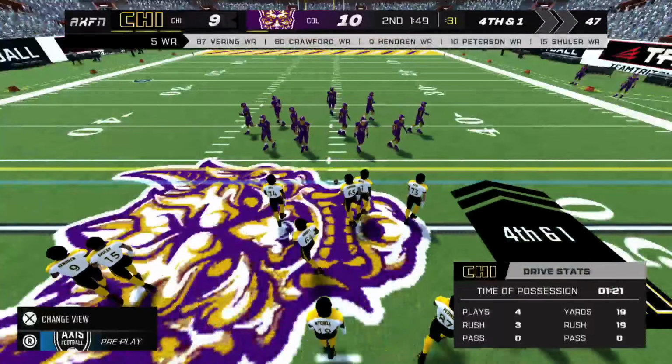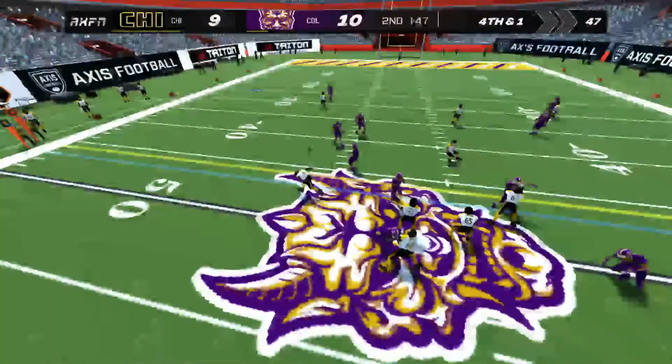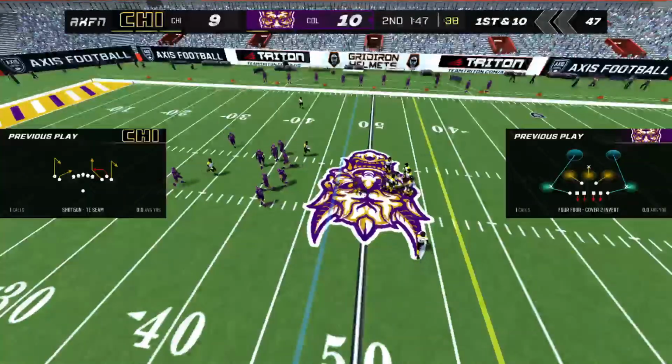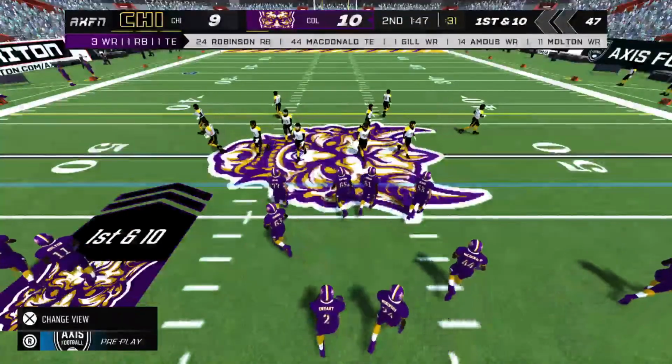4th down and short. He makes the screen pass up the middle. He can't bring it in. Failed 4th down conversions can often be the turning point in a game. The offense couldn't get it done, and now the other team will take over on downs.